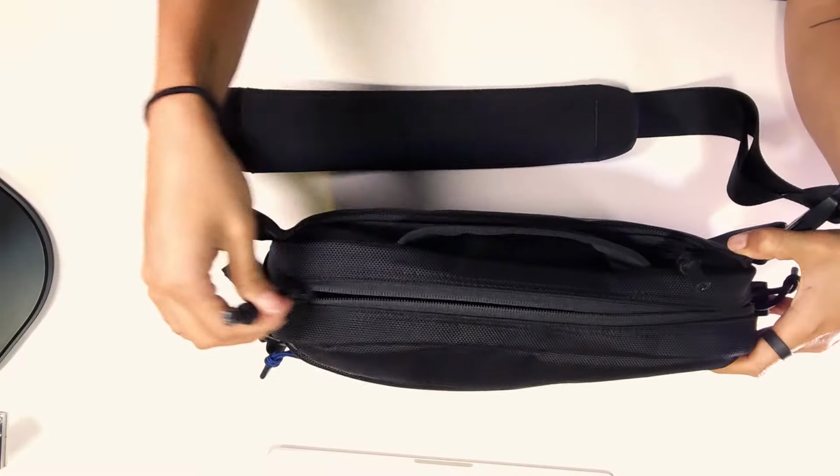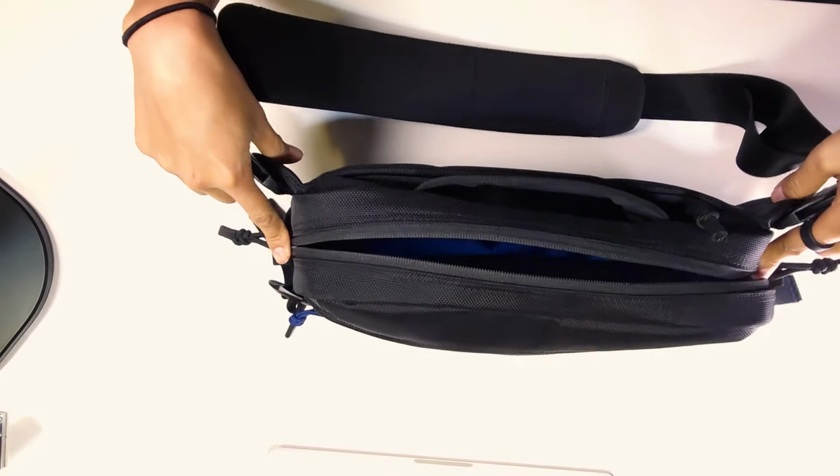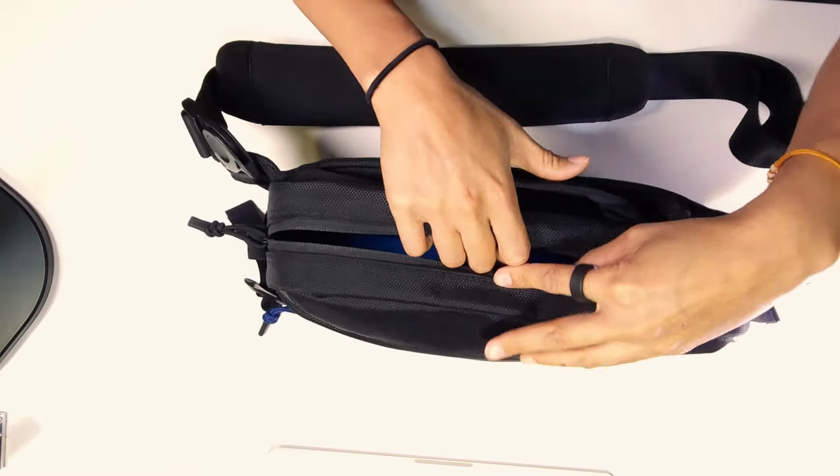To the main compartment, so notice here that the zippers went end to end. I really like that. It makes it very easy to open the bag and reach inside. And because the sling is quite boxy and roomy and keeps its shape, it actually makes it very easy to pop things in and out.